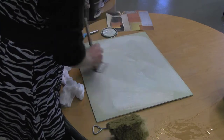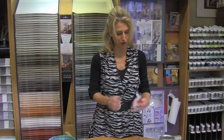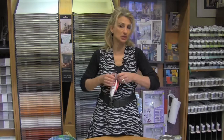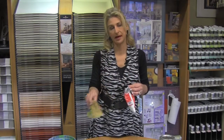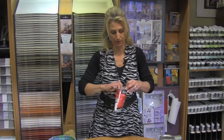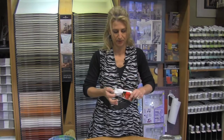And as I brush it on, you're going to see that you can see the brush strokes. So the way we want to get rid of the brush strokes is to use a cheesecloth. And you can use a sponge if you like, a damp sponge, but I think that takes too much of the glaze off. The most subtle finish, which is what I want to go for today, is using a cheesecloth.